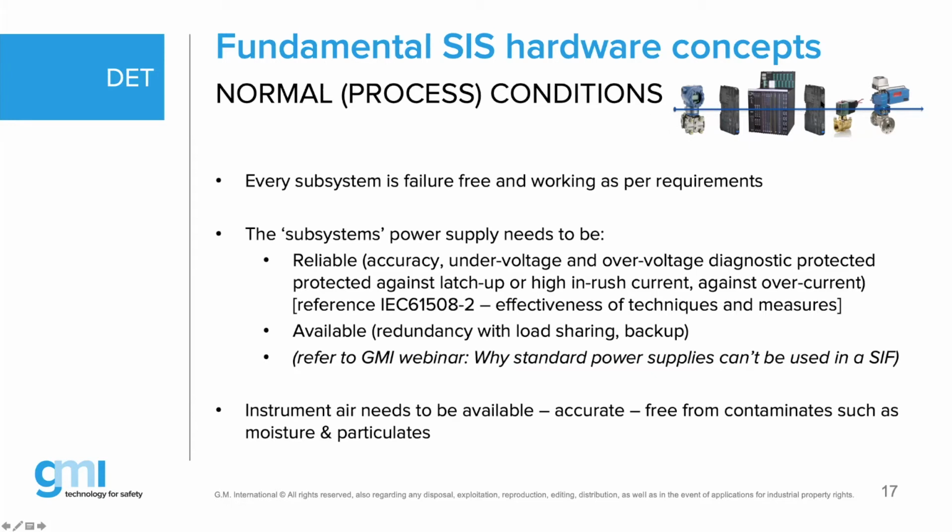So the loop over here on the right top corner, that was the one we showed before. Assume that there is no internal failure. It means every device is working as per design and there are no internal failures in that system. So the subsystems are all failure free and are working per requirements. That would be the normal process conditions.